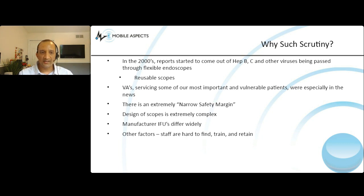Well, in the aughts, I think as they were called, the early 2000s, a lot of reports started coming out in newspapers. I mean, they still had physical newspapers at the time. Reports of Hep B, Hep C, different neuroviruses, et cetera, being passed through flexible endoscopes. And then it grew and grew and grew, and became this big media attention. And then once Joint Commission saw that, they started scrutinizing it more heavily too.